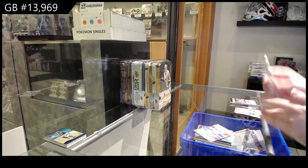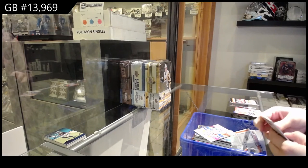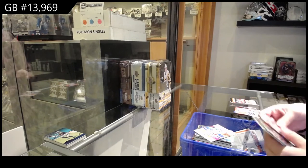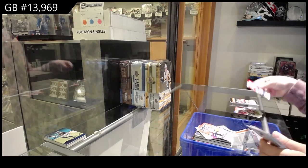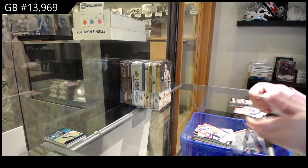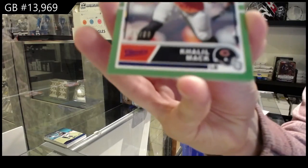Ah, okay. Very confusing. Oh, you're a rookie. Rookie of DK Metcalf for Seattle. Number /99, Khalil Mack for the Bears.